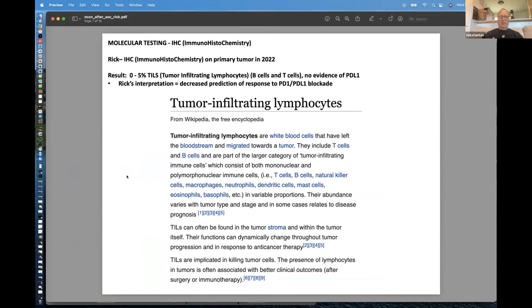I wanted to go to immunohistochemistry. So we've just done molecular testing at the DNA level. Now I'm going to go at the immunohistochemistry level. Then I'm going to go to the RNA-seq level. Those are the sets of data that I have. So this was on my primary tumor.